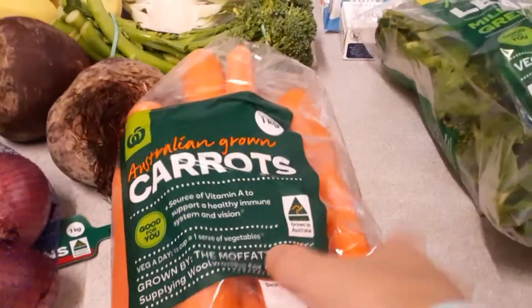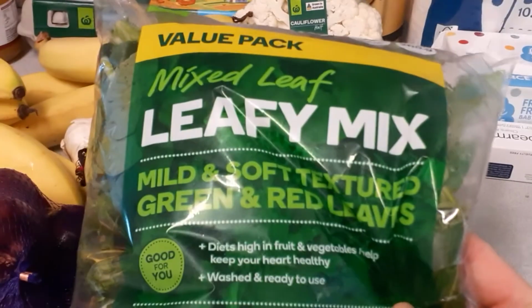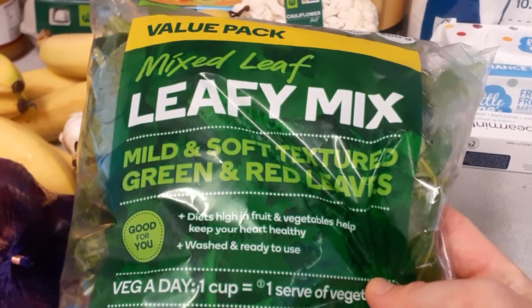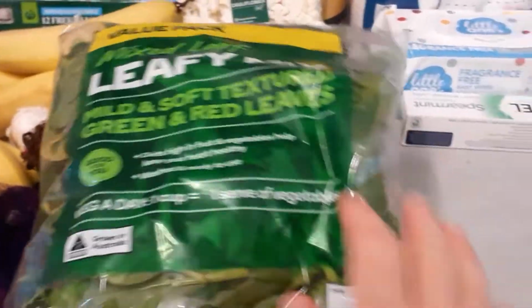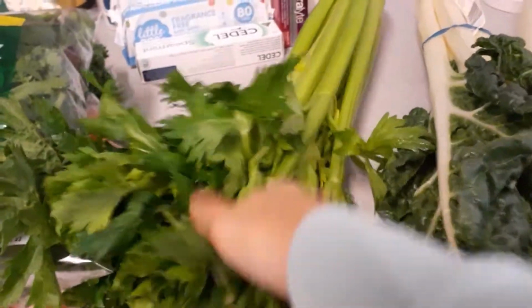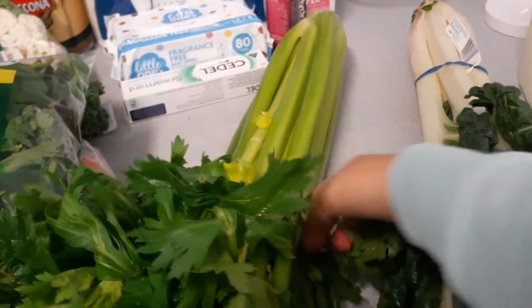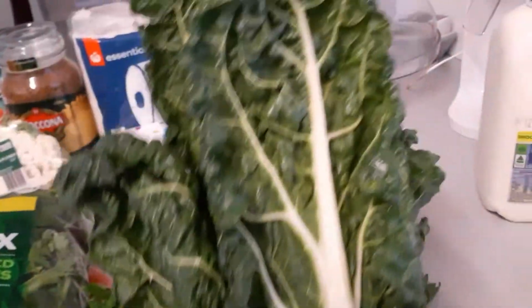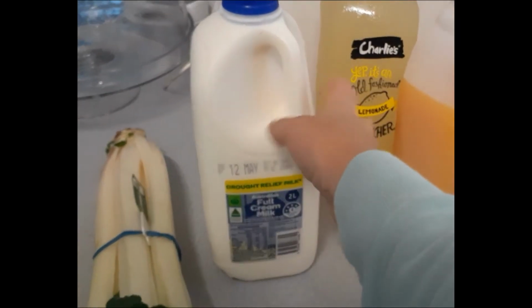Kilo of carrots, because we always have carrots in the house. I got these green and red leaves. I think they've given me this instead of spinach. A bunch of celery, and it's actually quite a large bunch. I'm going to make some soup out of that. And I also got a bunch of silver beet. Actually, I got 3 of them. I also got 6 litres of full cream milk.